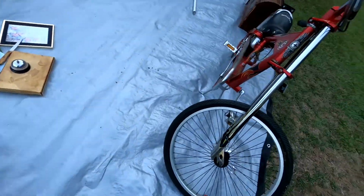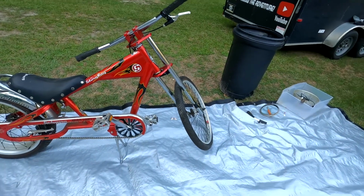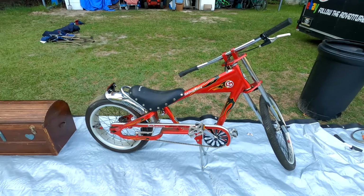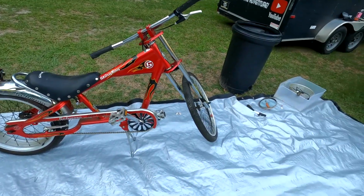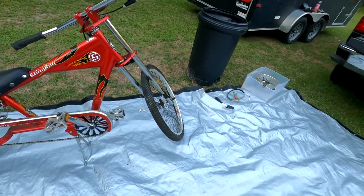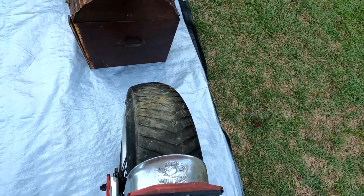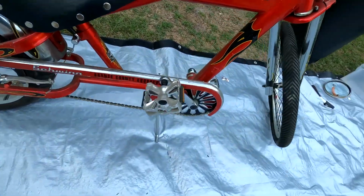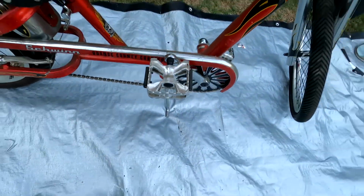We have this side now. This was the coolest find, I think, in there that we didn't see. It's a Schwinn Stingray Orange County Choppers bicycle. Is that the coolest thing you've ever seen? Maybe not. I don't know. But it's got this little skinny tire on the front and this big old wide one on the back. Big fenders, lights. Rear brakes, big old heavy duty pedals.